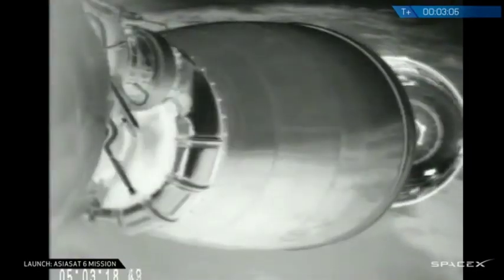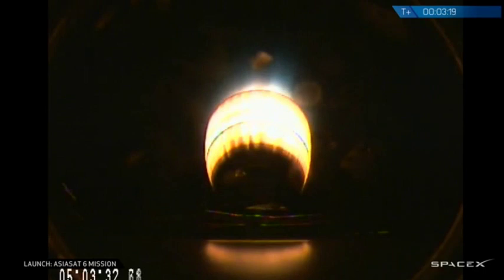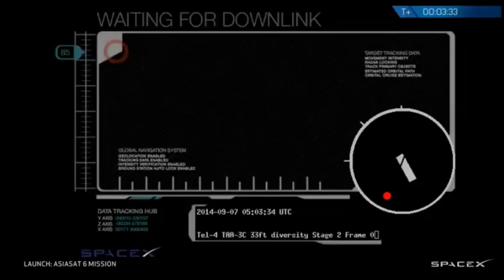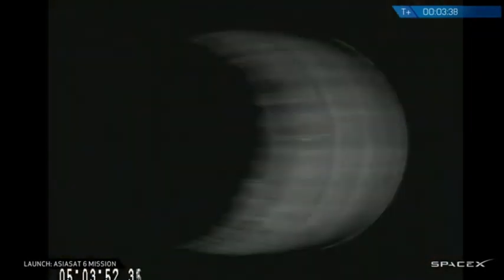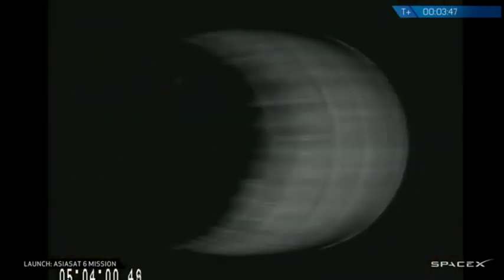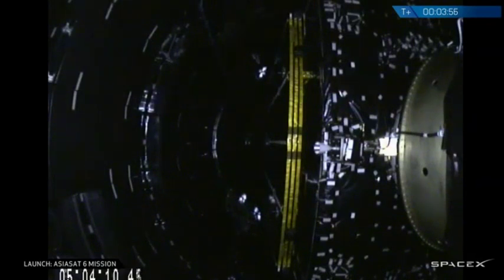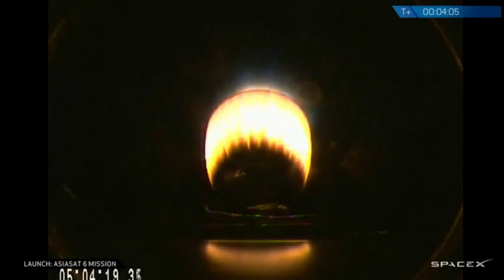And we have MECO 1. Stage separation confirmed. Stage 2 ignition. And we have MVAC ignition. Stage 2 PU is active. Fairing separation confirmed. Stage 2 propulsion continues to perform as expected.